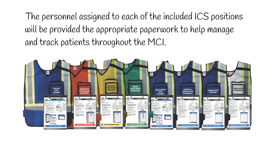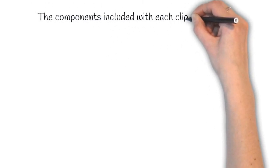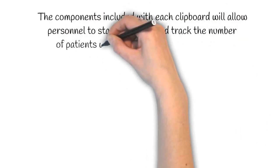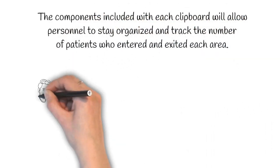Dynamic position vests are included in our rapid response kits. The components included with each clipboard will allow personnel to stay organized and track the number of patients who entered and exited each area.